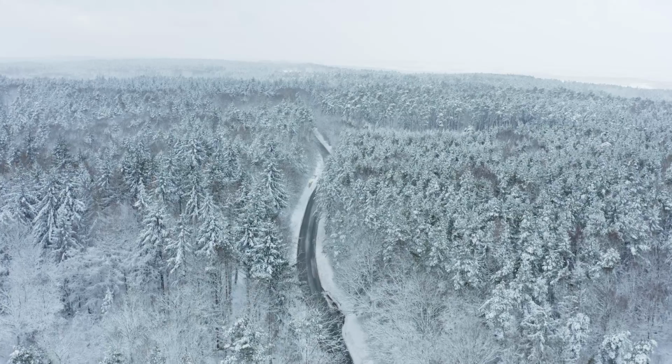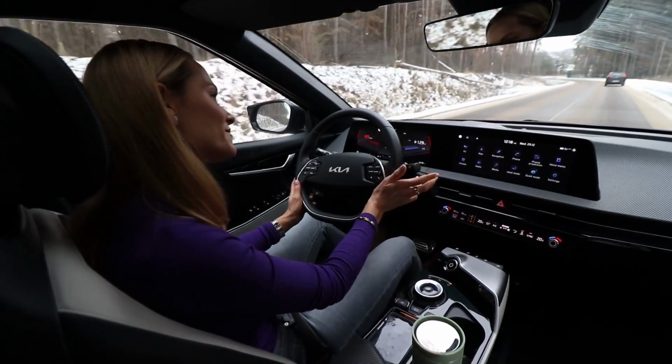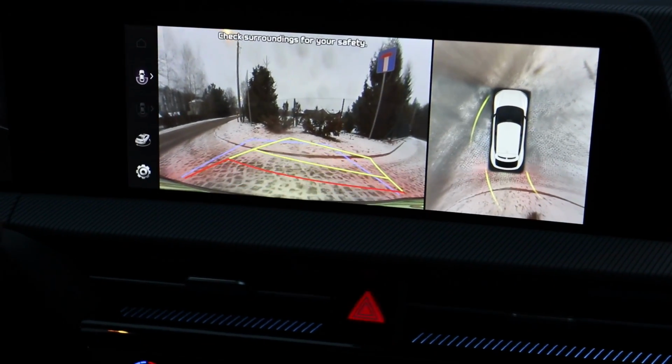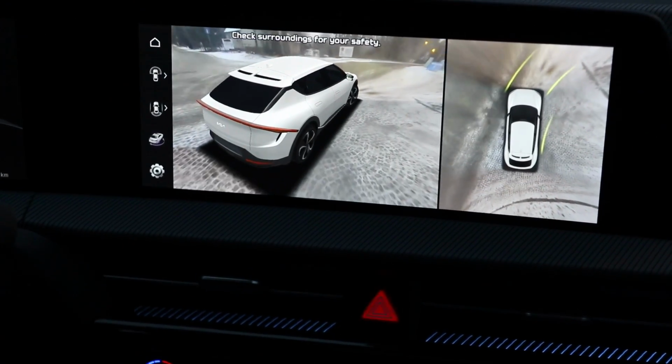Oh, it goes, and it goes good. The steering is quick, it is precise, but it feels natural in your hands. It is actually very easy to maneuver this car in and out of car parks. Good turning circle. All in all, I have to say, you cannot fault the driving dynamics here.